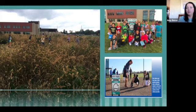There is my initial group of kiddos with our prairie when it was first planted. And down there in the bottom picture, we were actually hand seeding a section of the prairie. And it made it in the news.